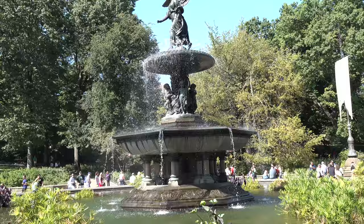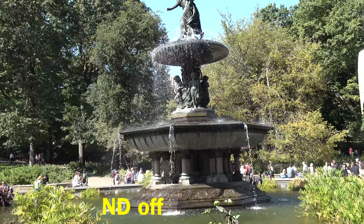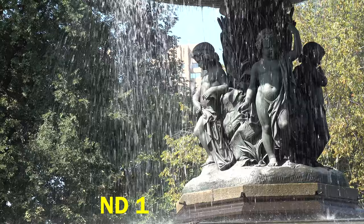On a very bright day with no neutral density filter, you see the motion is kind of strange. You see the individual water droplets. It doesn't look natural. Turning on neutral density gives it more of a natural motion.